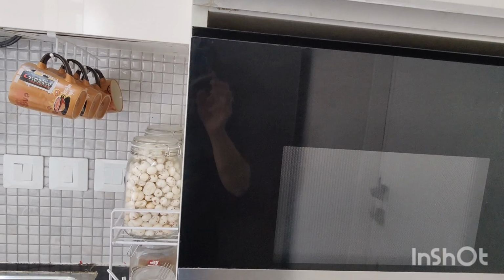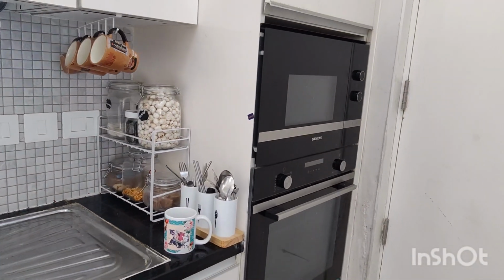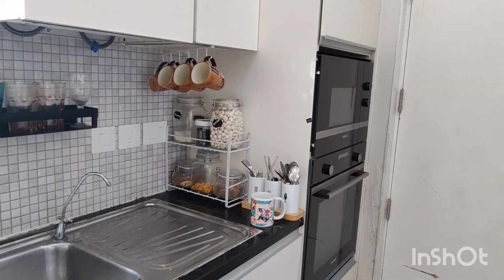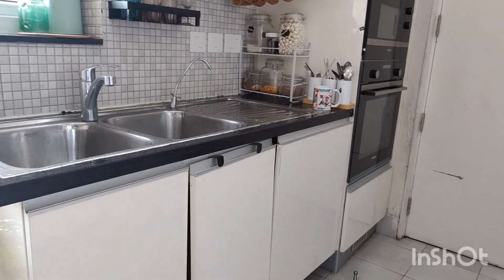I have utilized the vertical space in one go by opting for the inbuilt microwave and OTG. Now no more cluttered wires and cluttered countertops. In this way, your small kitchen looks more spacious and clutter-free as well.